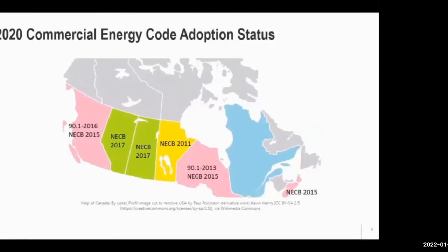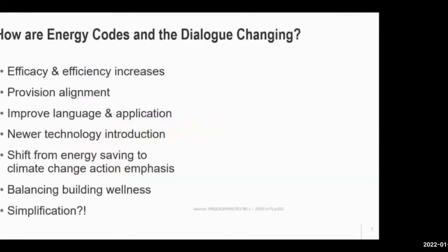So why don't we stay with one version of the code, and why all these changes and amendments, and, if you will, stretches of yoga in some of these codes? Well, there's a number of reasons. First is that as the ability for efficacy and efficiency increases, we want to fold those new changes into the code so that buildings can progressively become more efficient and take advantage of that additional energy saving.